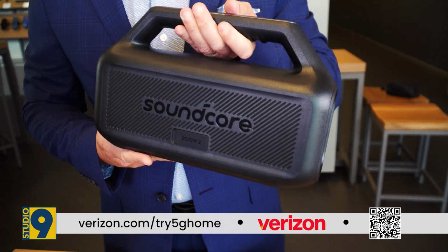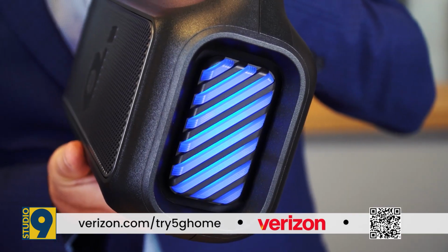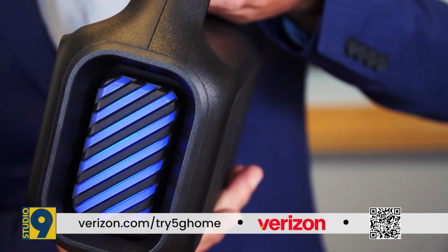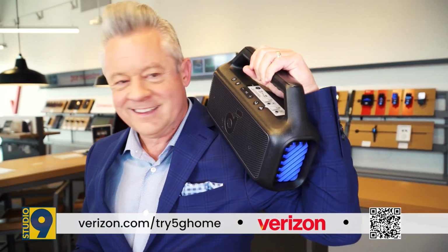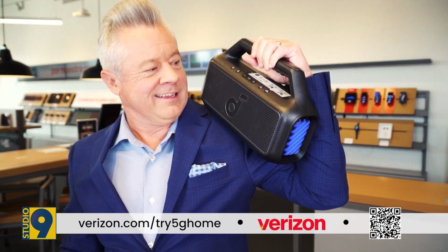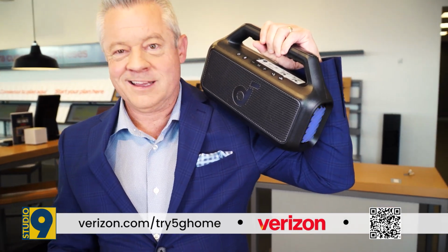This has a 24-hour battery life. It lights up, you can do light shows, and you can connect other speakers. So if you're outside having a party and want full surround sound in your backyard, you can do that with this speaker.